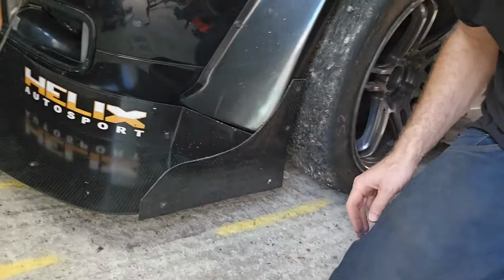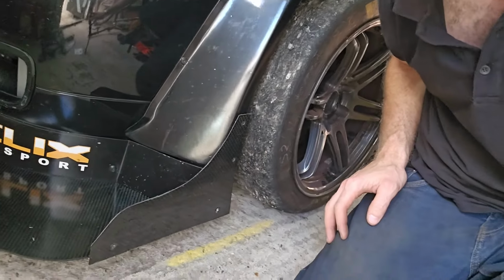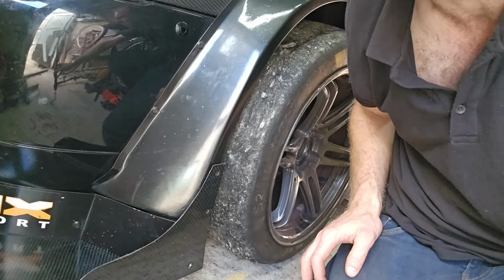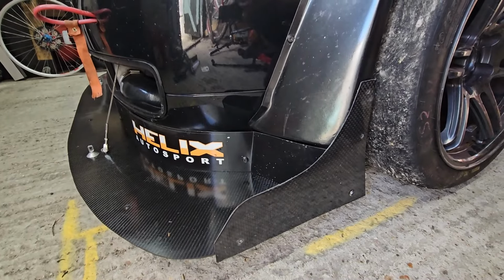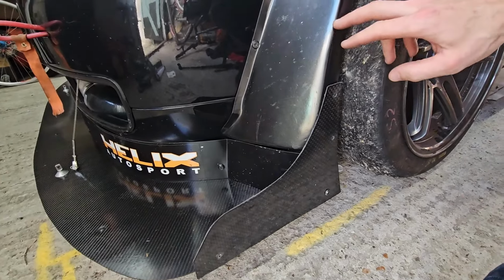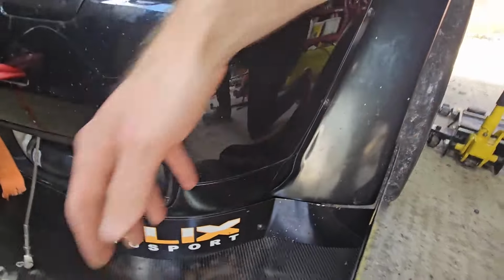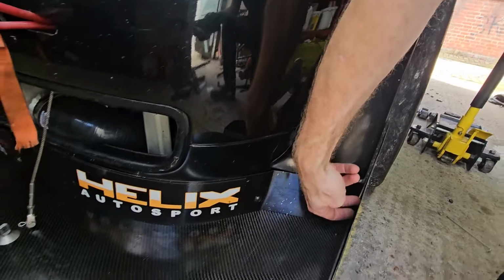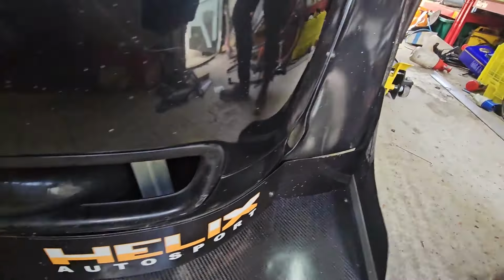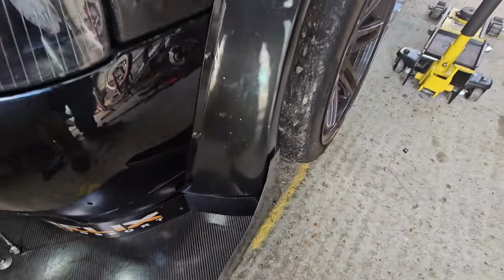Next up for fettling is going to be these splitter end plates. That's not bolted on, I've just popped that there for your benefit. So I made these in a bit of a hurry after the crash at Brands, and they work fine, and it kind of ties the arch into the edge of the splitter and everything. But what I think is happening, the old ones used to have a gap at the back. These, it just goes in and stops, and I think we're getting a bit of a pocket of air here, and it's causing high drag.